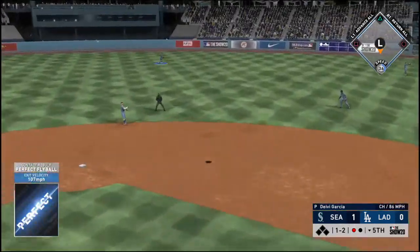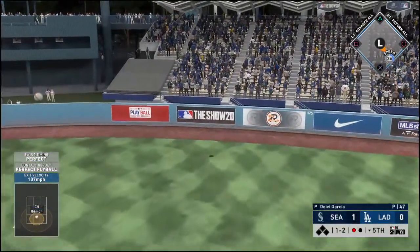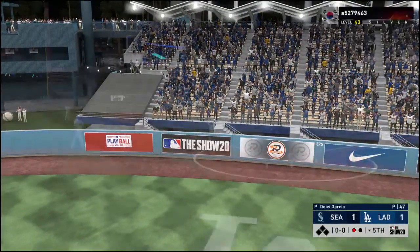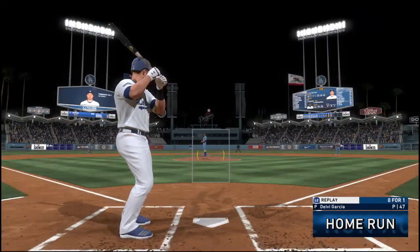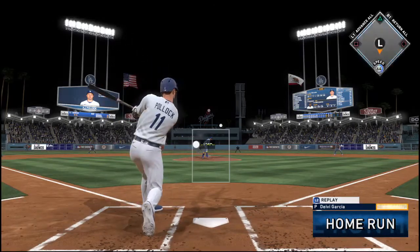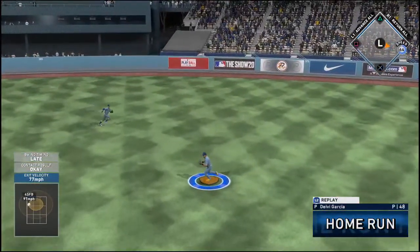Oh, and this ball is absolutely blasted. High and deep. And this one is gone. A home run. Standing in now, A.J. Pollock. The center fielder, A.J. On a line, that's a base hit.